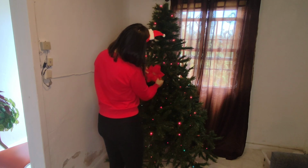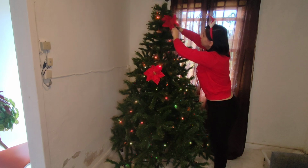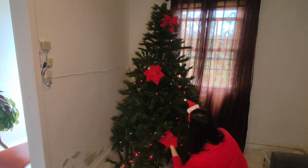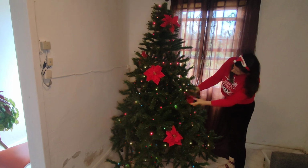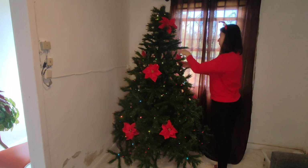So I'm finally starting with the decoration, and I'm adding in these red poinsettias, and I think they just make the tree look so beautiful. Before this, I was playing with ribbon on the tree, and I just couldn't get it to look good, so I gave up on the ribbon. But I really wanted to do the ribbon this year. Maybe next year I'll get some better ribbon for the tree.